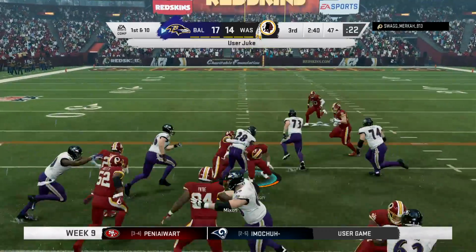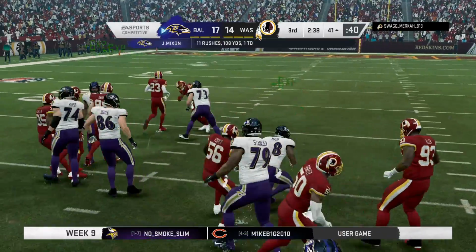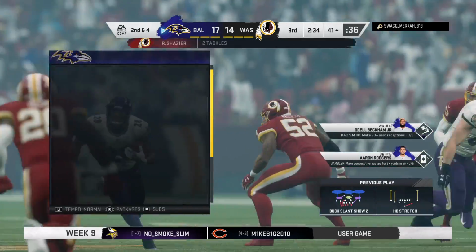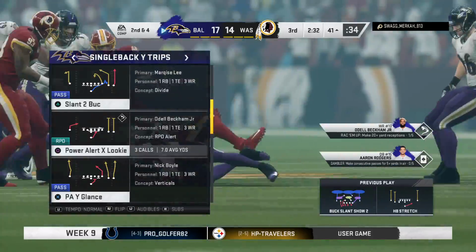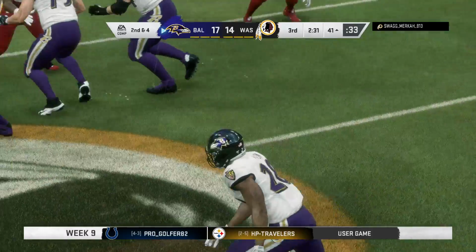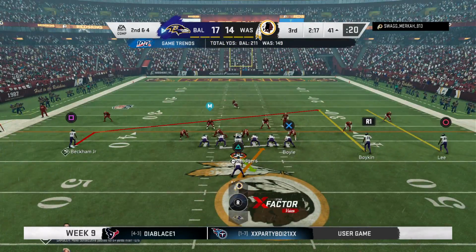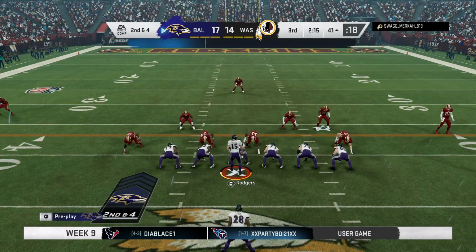Mixon with a first down carry. And he picks up about 6 as he gets this down to the 41. Despite the blitz, they're still able to pick up a nice, solid gain. The disadvantage of blitzing often alters the normal spacing and run fits and leaves creases like they were able to exploit right there.